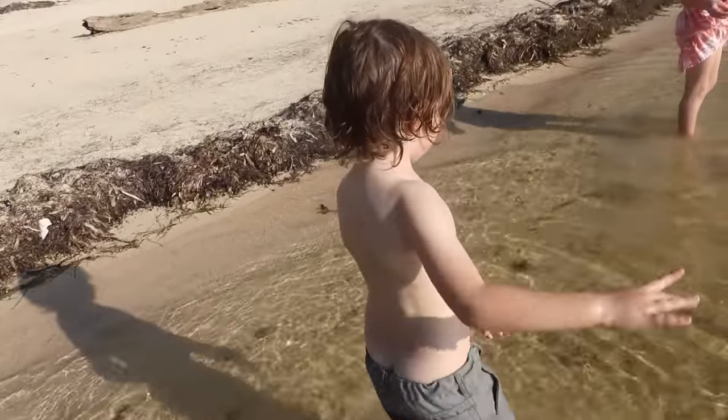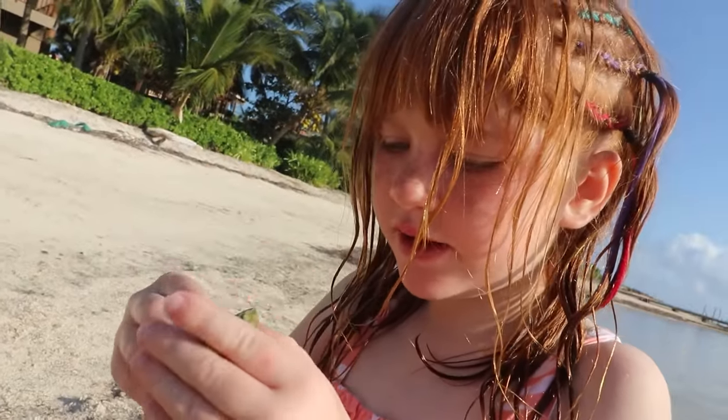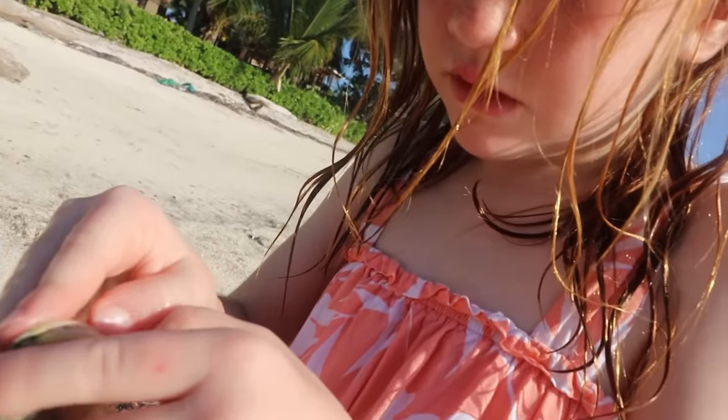Whoa! Okay, shell skipping. You know, shell skipping is the coolest thing ever. Oh, that was good. I was going to skip this, but it's a clam. What? Come on, little guy. It's still in there? Adley found a real clam.